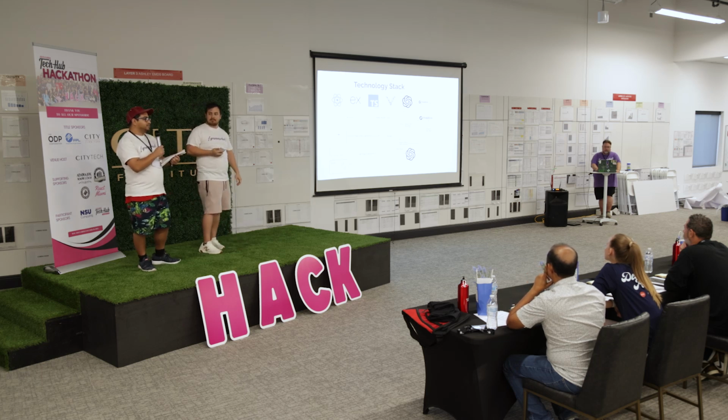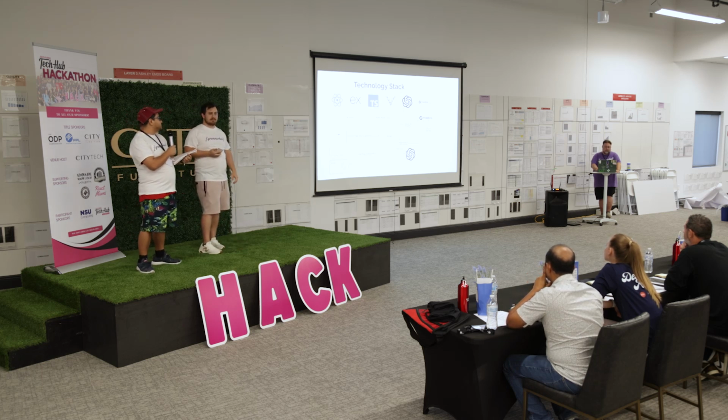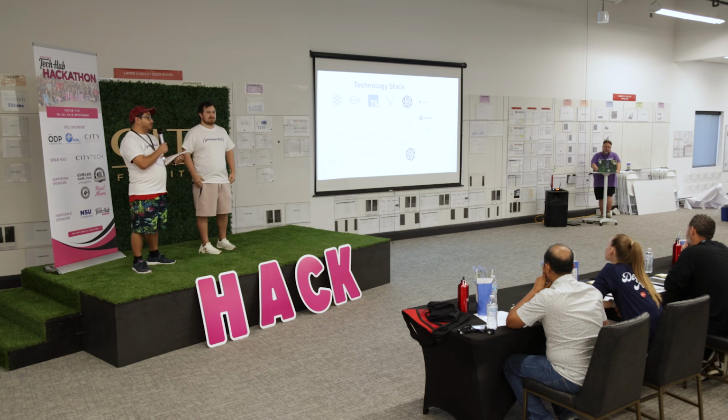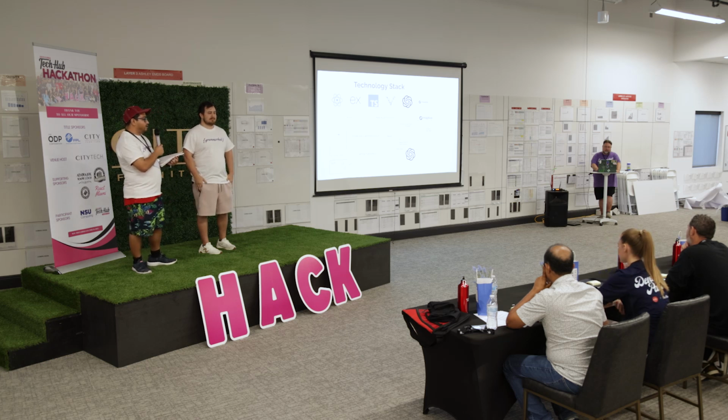And for our application's tech stack, we use a variety of technologies. For the front end, we built it with React and TypeScript. Back end, we use Express. We use some third-party services like OpenAI, image recognition API, and Mapbox for our maps.